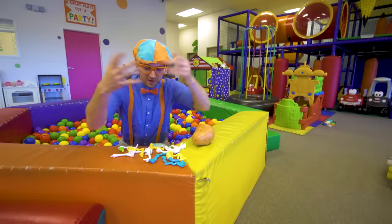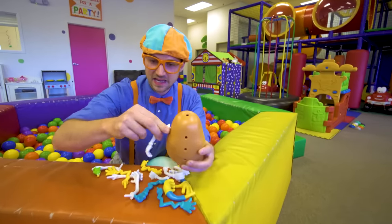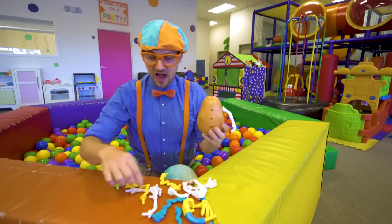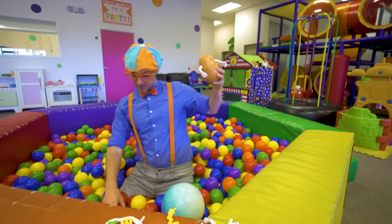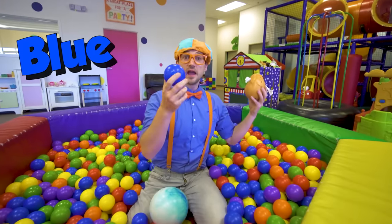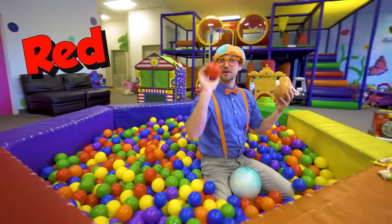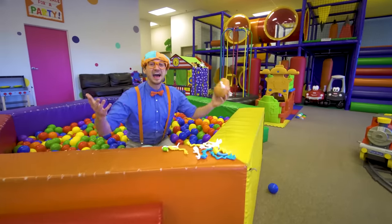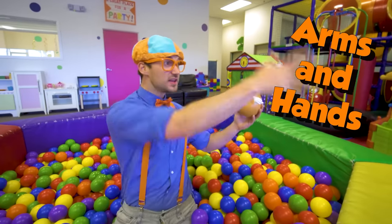Whoa! All right, so let's take these arms and hands and put them on our body. I love my arms and hands because it helps me pick things up like this blue ball and throw it at you. Whoa! Or this red one. Whoa! Or this yellow one. Whoa! I did that using my hands and my arms to throw the ball.